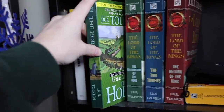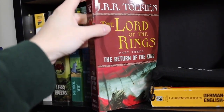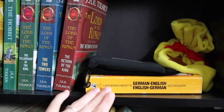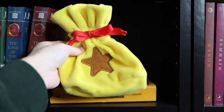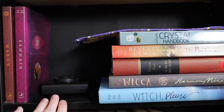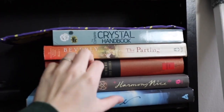So we have The Hobbit, The Fellowship of the Ring, The Two Towers, and The Return of the King. I have a German-English dictionary because I used to be in so many German clubs. And then I have this really cute Animal Crossing bag that my fiance got me. This is just randomly some camera stuff and my more witchy books and this crystal book.